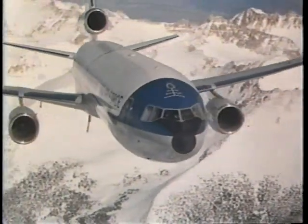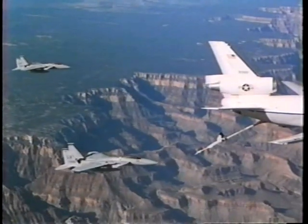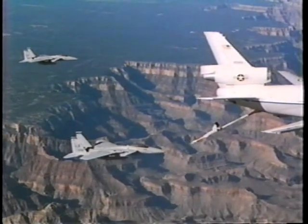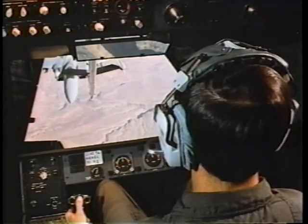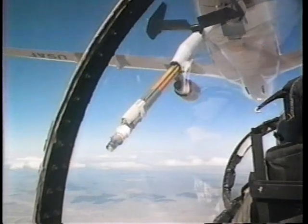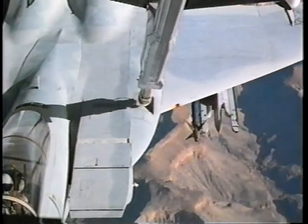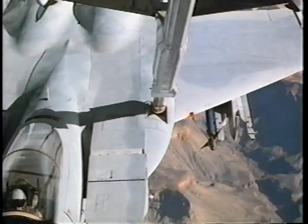Then, it's time to meet the newest tanker in the Air Force, the KC-10. This military version of the commercial DC-10 is setting new standards for performance and capabilities. Not only will you sit next to the boom operator, we'll also put you in the cockpit to see what it's like to work underneath this huge flying gas station.